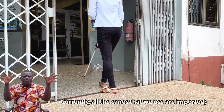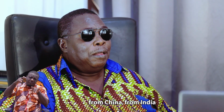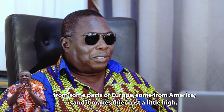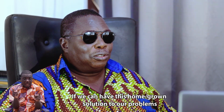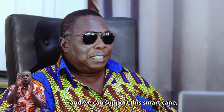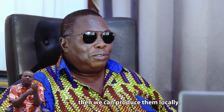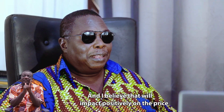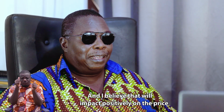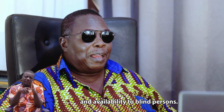Currently, all the canes that we use are imported from China, from India, from some parts of Europe, some from America, and it makes their cost a little high. If we can have this homegrown solution to our problem, and we can support this smart cane, then we can produce them locally. And I believe that would impact positively on the price and availability to blind persons.